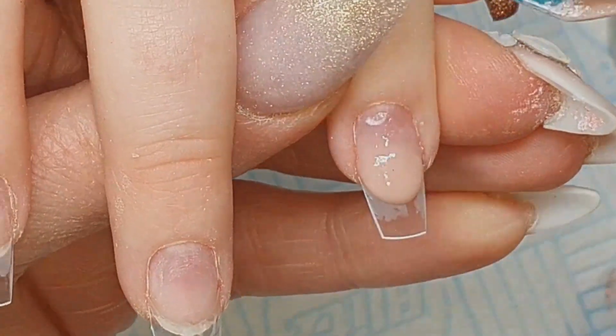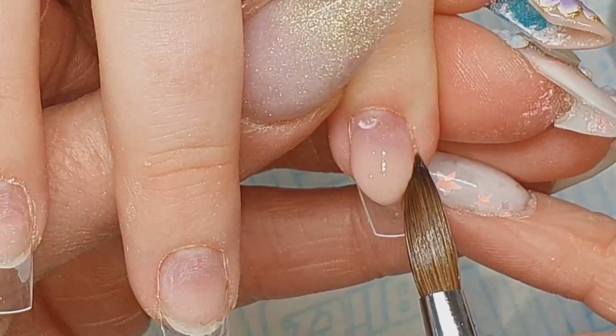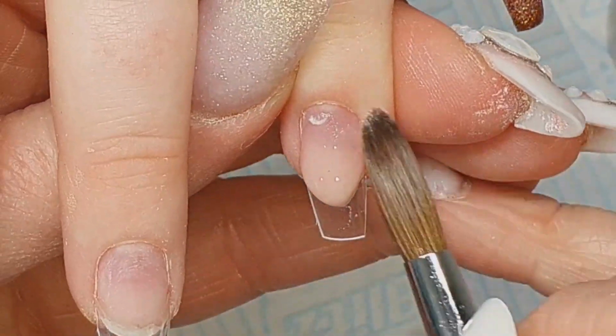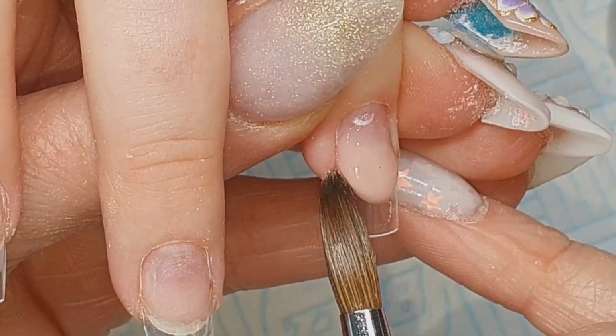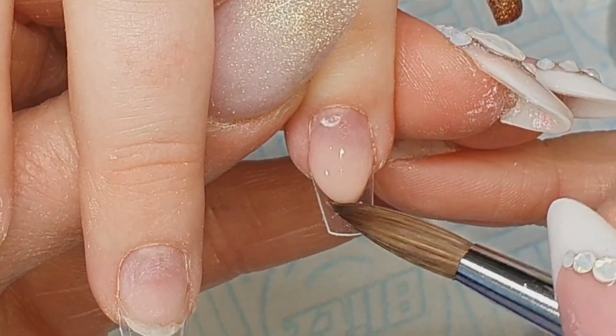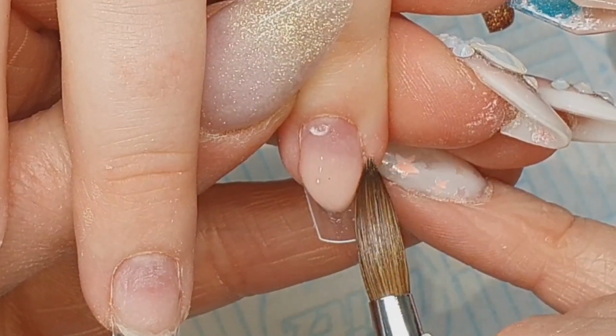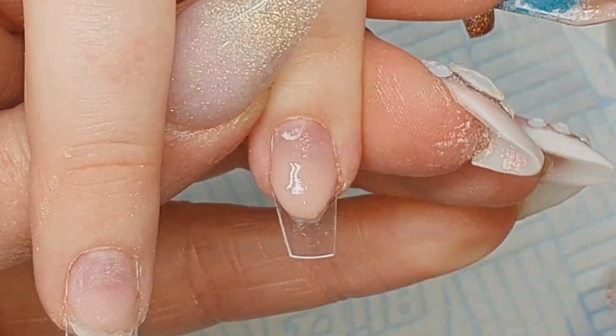Whether you go to an NSS or whether you go to someone down the road who uses the same products as me, at the end of the day, my client consultation form clearly states the health of the natural nail. So I need to see that before I can work on a client. So I will always put on a client consultation form removal before applying my own products.